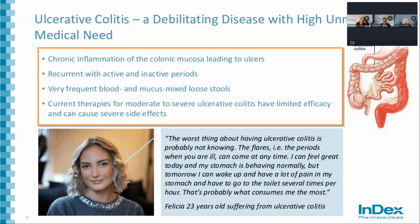It has active periods and inactive periods. And when you're in an active period or a flare, the patients suffer from the typical symptoms of very frequent blood and mucus mixed diarrhea. And this has a significant negative impact on the quality of life for these patients. And we have a testimony here from Felicia on how it is to live with the disease.